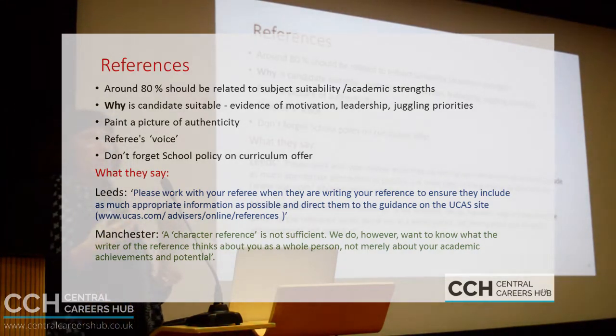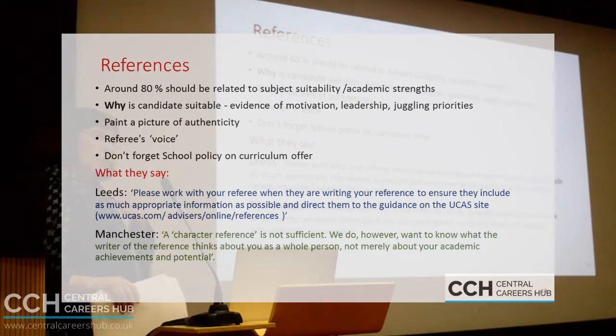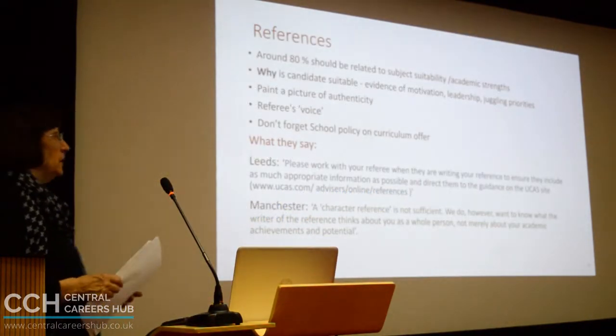And if somebody drops out, you can't bring somebody in year 2. Somebody has to start again. So it's really important that the references and the personal statement reflect somebody who's going to last the training.